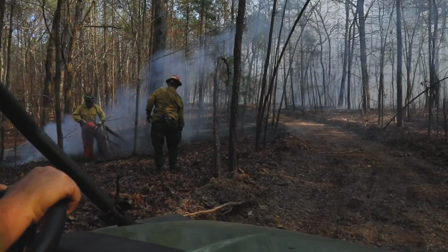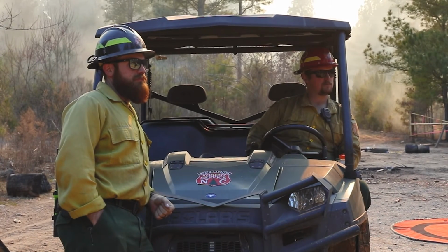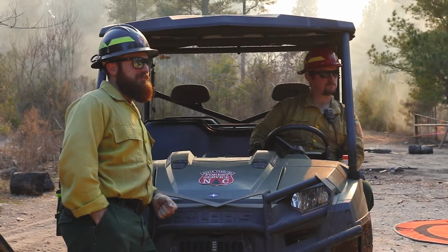I reached out to the Forest Service. We burnt this area several years ago, reached back out to the guys there at D3 in the county, and we've had a couple meetings, a couple phone calls, and it was real smooth. Working with the Forest Service has been fun. They're all very laid back, all very professional, and they do a great job.